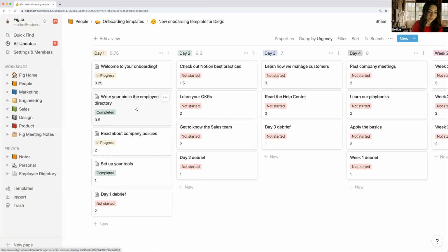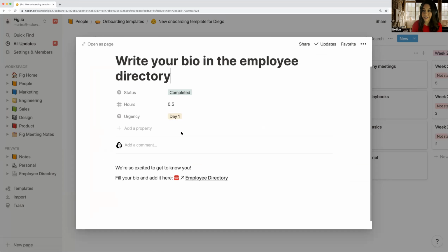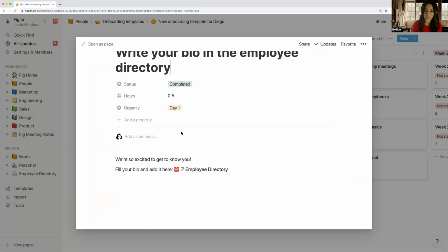Same is being done for all of the other cards. So the next step on their day 1 is to write their bio in the employee directory. I can open up this card and I can see that this was completed. It should take about half an hour and it should happen on day 1. And again, because Notion is that centralized wiki, I can say, hey, add your bio to the employee directory. By the way, here's a link to the employee directory that also lives in Notion. So everything can reference other places in Notion. In this case, I'll click here and it'll navigate to that employee directory that I showed you.